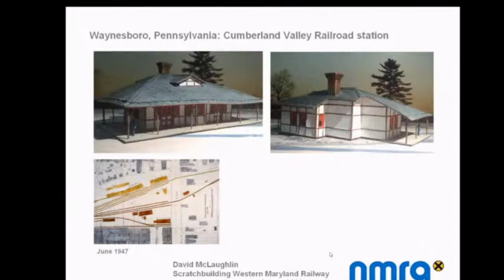There are three series of maps and charts that I found extremely helpful. This June 1947 Sanborn insurance map is the closest map to the 1960s era that I'm modeling, so it's a great starting point. The insurance maps of the Sanborn Map Company at a scale of 50 feet to 1 inch are invaluable. The number of stories of each building and section of building is shown, as are canopies and overhanging roofs. This is very helpful when modeling depots, as one can see the finished model of the Cumberland Valley Railroad depot. The L-shaped canopy was its signature statement.